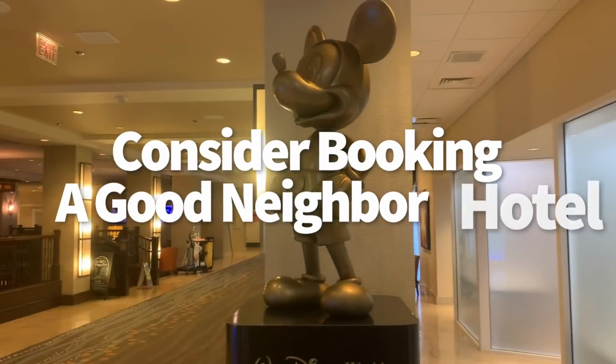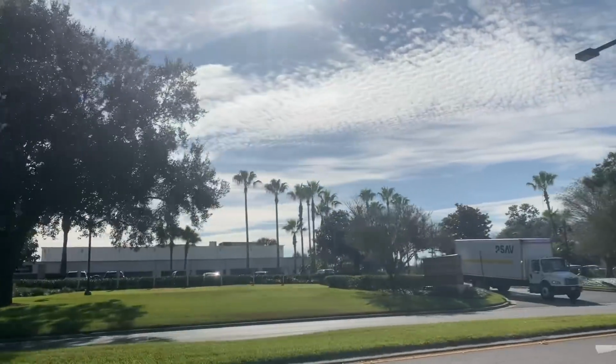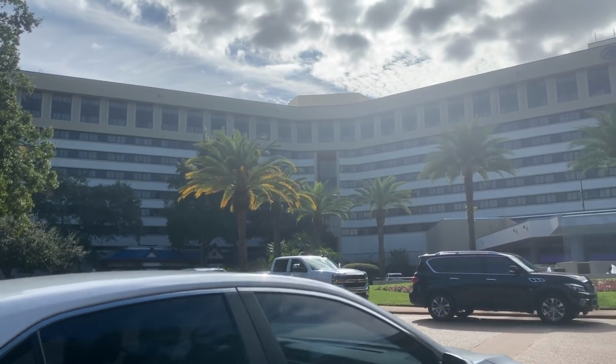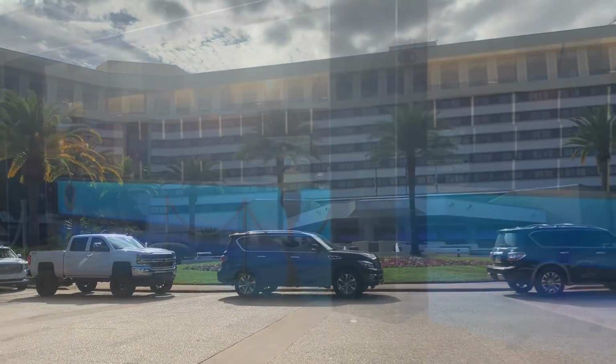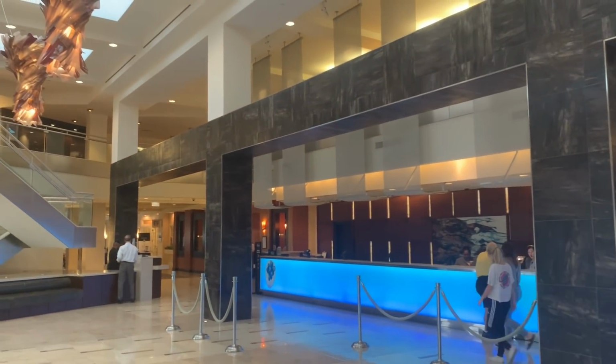Instead of an actual Disney resort, you might find it more worthwhile to book with one of Disney's Good Neighbor resorts. Good Neighbor resorts are not Disney owned, but they do partner with Disney, so they still provide a lot of the same benefits you'd find in a Disney World hotel. So why stay at one of these hotels when you could just stay in an authentic Disney World resort? Because Good Neighbor hotels are usually going to be a lot more affordable depending on the time of year.